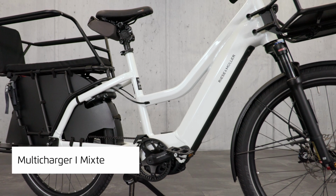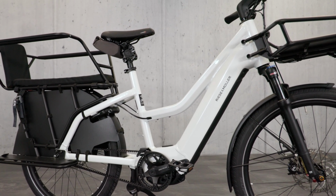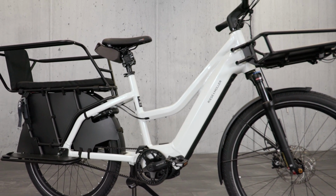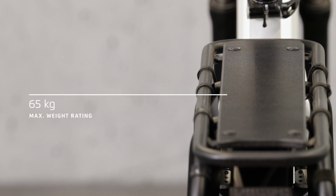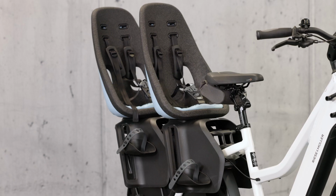We have 2 Longtail models in our product portfolio, the Multicharger and the Multitinker. The Multicharger, with a lower top tube, also available as Multicharger I Mixte, looks like a regular bike and rides like one. On the extra long carrier, there is space for people or loads up to 65 kilograms on 64 centimeters. In the standard configuration, 2 child seats can be mounted.